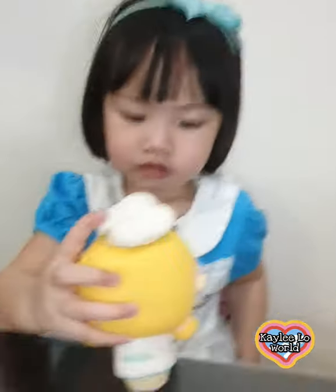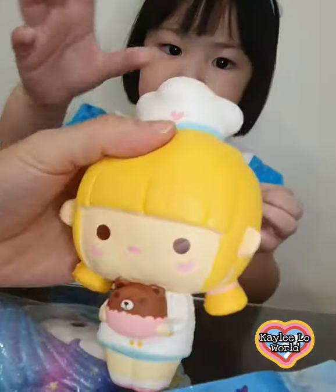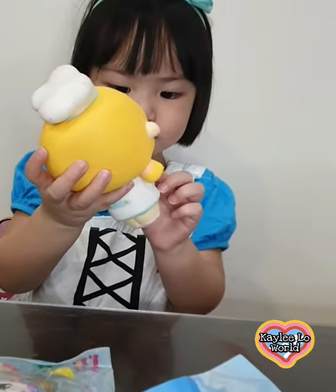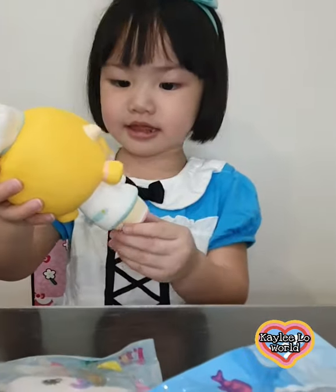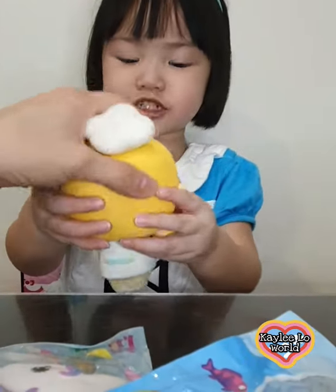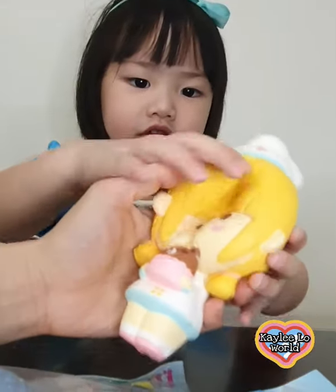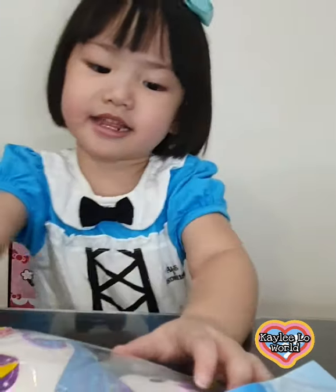Oh, what is that? Cupcake. I think it's a cupcake. Let me see. Oh, it's a little girl holding a cupcake. I think it's a chef. Yeah. Because it's wearing a hat. Chef hat. Right? It's squishy. Yes. What is that now? Well, is it good or not? I think it's squishy. Mommy, squishy, squishy, mommy. Hello, little squishy. Push it. Yeah, push it. Mommy. Yeah. At the side.